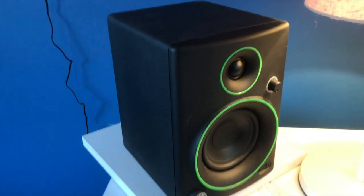I use that one there. So that's a Mackie CR4. And that's the speaker I use. It's cheap and cheerful, really good, and gives great reproduction. I'll just show you up close. It's quite a dinky little thing, as you can see.